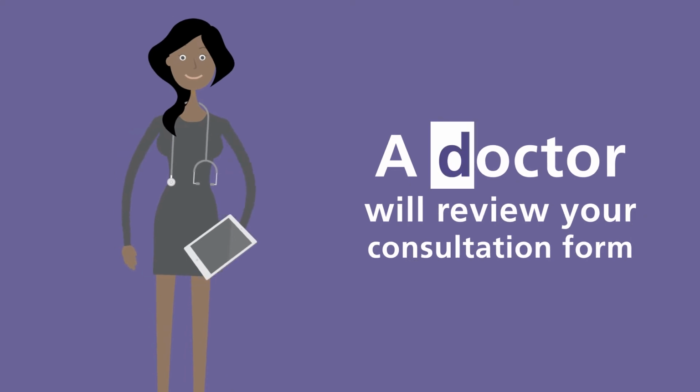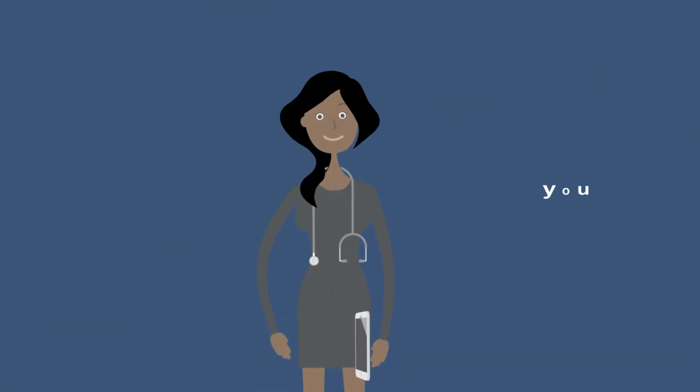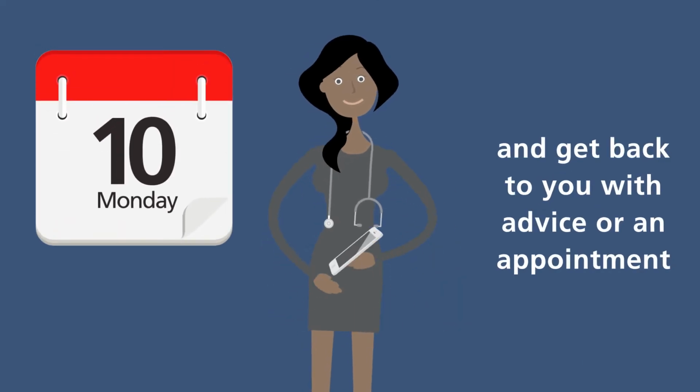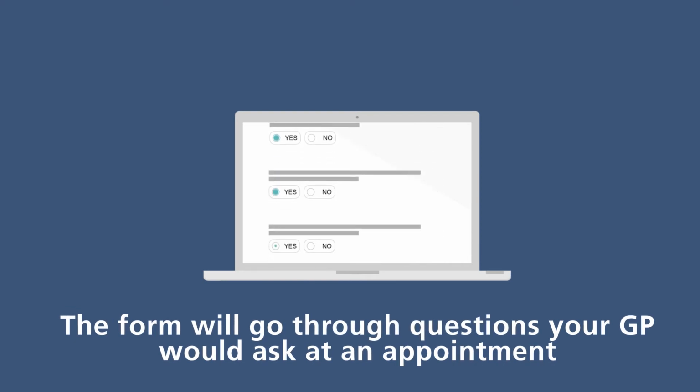A doctor will review your consultation form and get back to you in one working day with advice or an appointment to come into the practice. The secure consultation form will go through the questions your doctor would ask you if you visited the practice for an appointment.